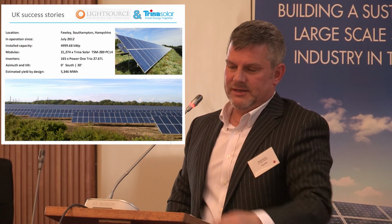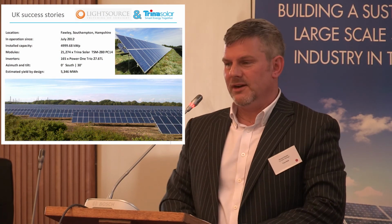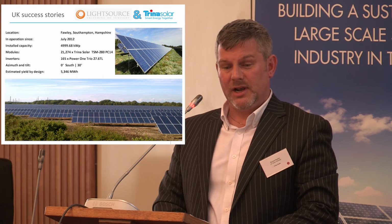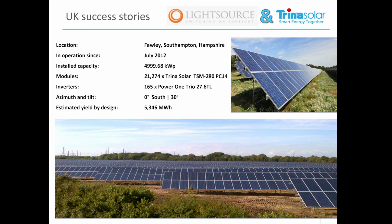Okay, another one of Trina's key partners in the UK is Lightsource. We've done a lot of work with those guys and supplied a lot of modules. This one in particular is in Forley. It's actually known as a cabinet estate. It's a 5 megawatt array, and again this is the 72 cell modules, this time mounted end on end. And say due south again, 30 degrees in this particular case, and again, results here have been very encouraging.